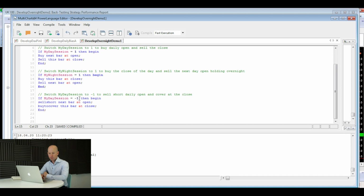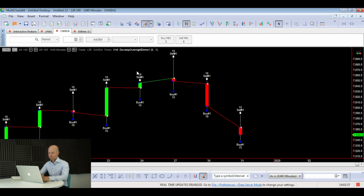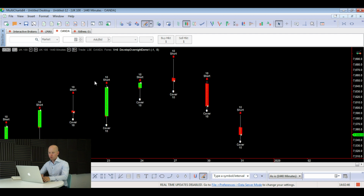So this final part of the code is, if I put my day session to -1, then I'm going to sell short at the open and cover at the close. So the opposite of the first study. So instead of buying at the open and selling at the close, we're going to short at the open and cover at the close. So let's see how that one performs. Set the day session to -1. So we're shorting at the open and covering at the close.